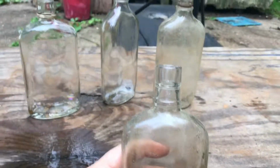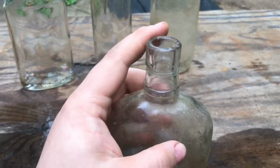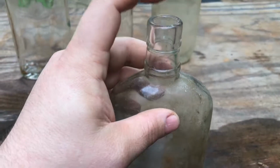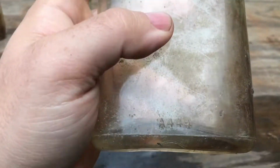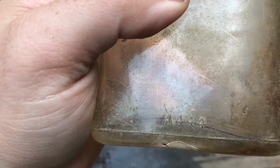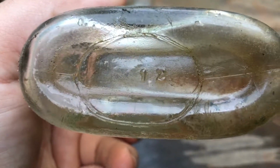Now, what's different about this bottle, if you can see, the necks of those look like they have screw-on lids. This one, I don't see anything for threads. So this one may have had a cork. And it has an A444 on the middle. And on the bottom, it just simply has the number 12.